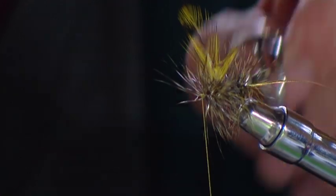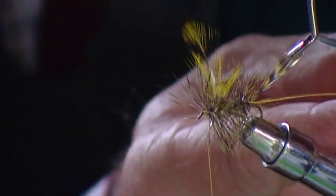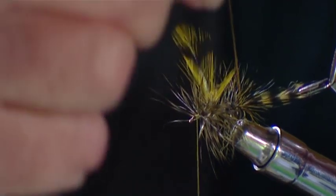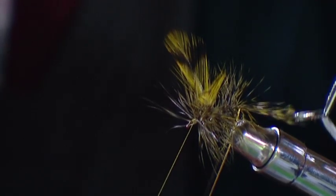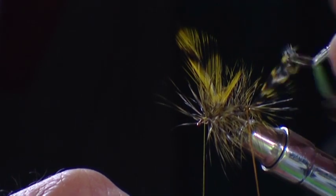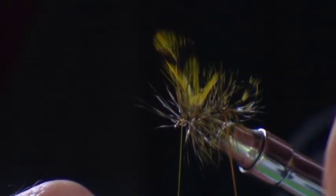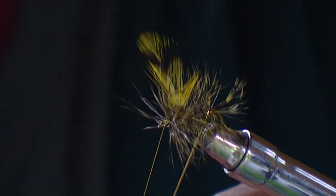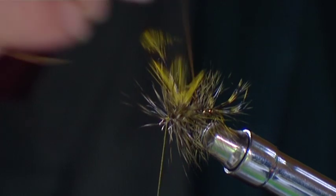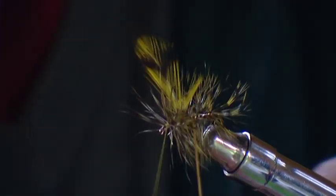Right. So now my thread's up there, so what I'm going to use to secure that feather is this ribbing that I put in. So I just take that round and start to go back up the body again, and then I can just snip that off. Well, it doesn't come off, so I'll come back to it. And then I just work this by moving the ribbing as I put it on. It will go through the fibres.